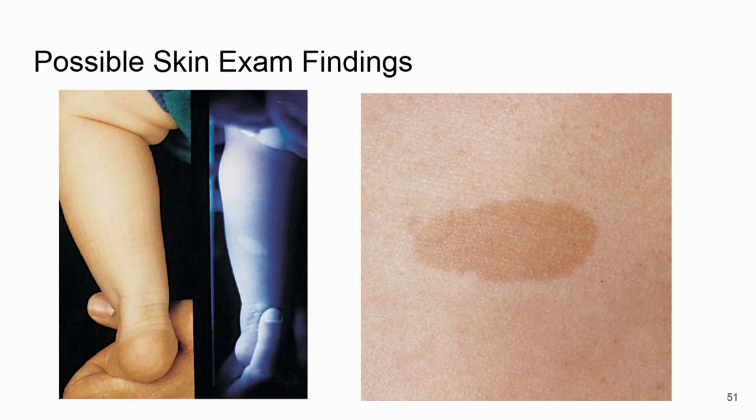And TS is a genetic disorder with mutations in the TSC2 gene. The prevalence of autism in patients with TS is estimated at about 61%. So you would not have picked that up to the naked eye, and it is important that you do the Woods lamp exam. On the right, we see a hyperpigmented macule. This is a café au lait macule associated potentially with neurofibromatosis type 1.